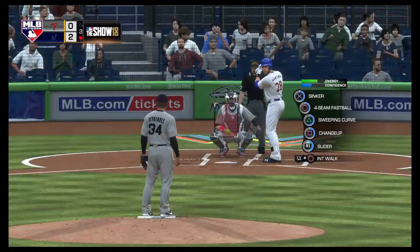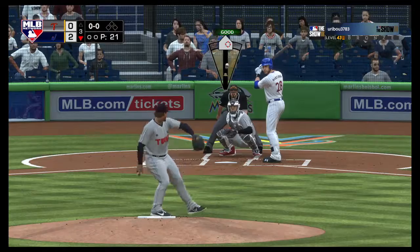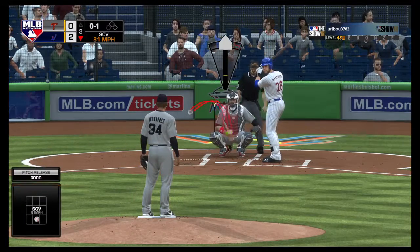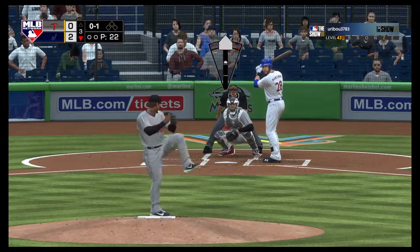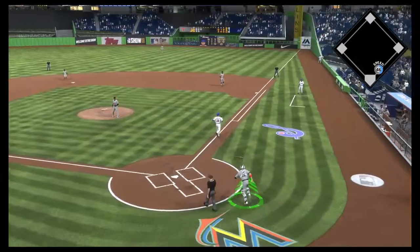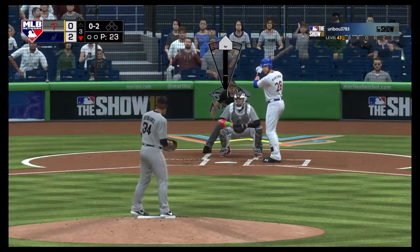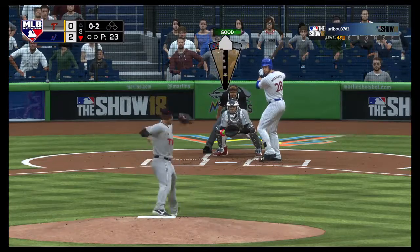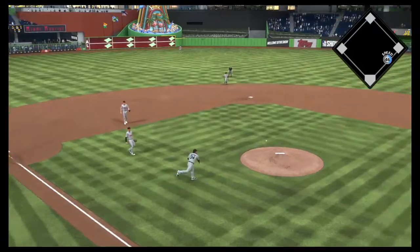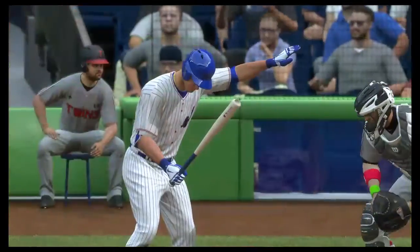Digging in to try it again, J.D. Martinez. He drew a walk his first time up. Now Hernandez will get back to work here as he jumps ahead of the leadoff man. No balls and a strike. Back-to-back breaking balls. He just missed that one right there, fouling it away. Do not expect a third. Chopped weakly to the left. Throw to first is in time for the first out.